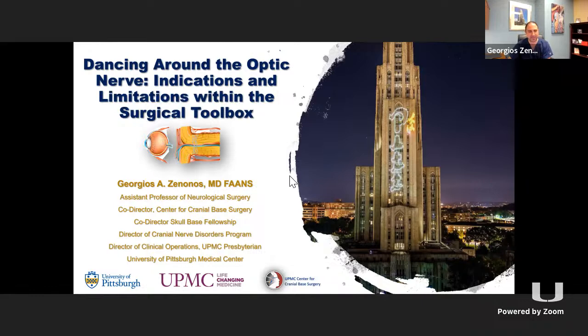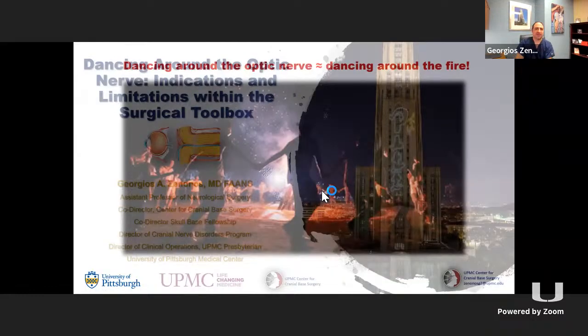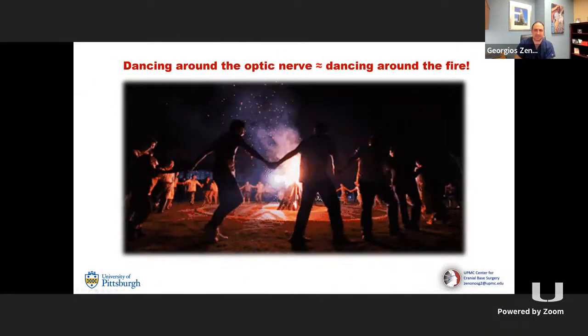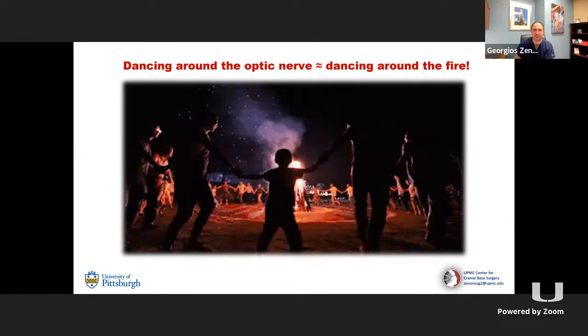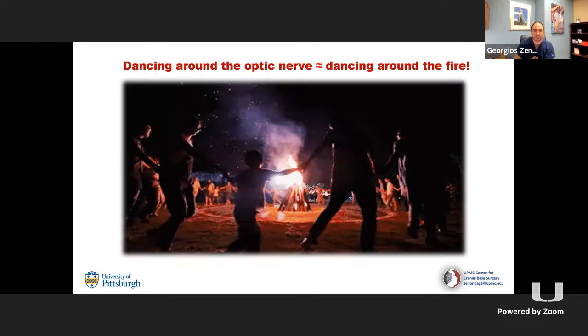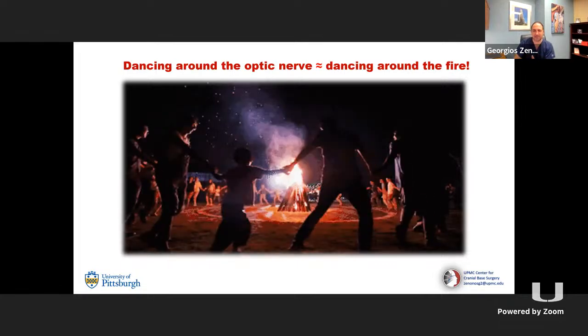The prior couple of talks had a little bit more of an emphasis on the orbit itself. We're going to move a little further back. And today we're just going to discuss a little bit how to dance around the optic nerve. I like this analogy of dancing around the optic nerve. We're almost dancing around a fire.